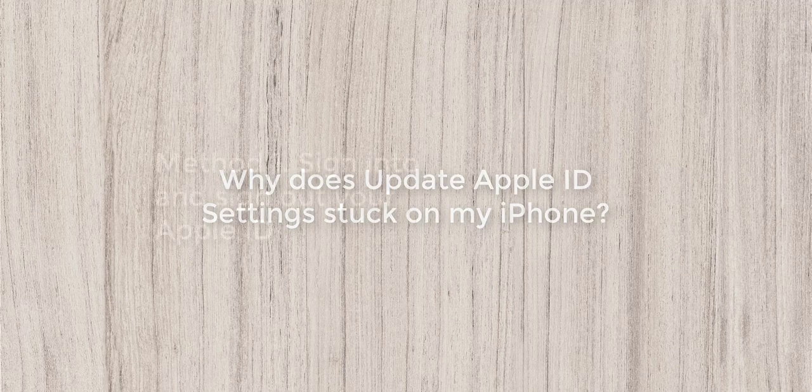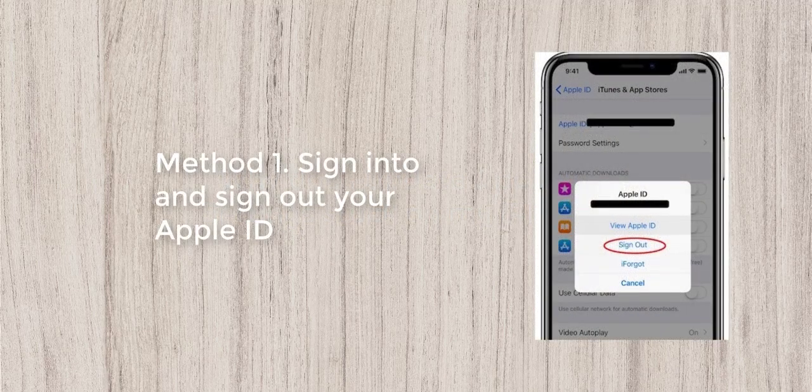Method 1. Sign out of and sign into your Apple ID. If this inexplicable notification appears on your iPhone that you want to remove, you can try to sign out of and sign into your Apple ID first. A re-login can be a reliable solution to "Update Apple ID Settings" not working. If you are going to use this method, please make sure that you know all the details about your Apple ID, and your device is connected to the internet. Here is how to sign out of and sign into your Apple ID.